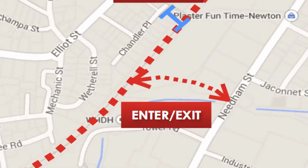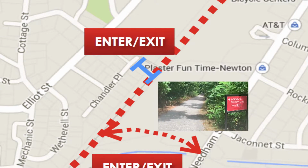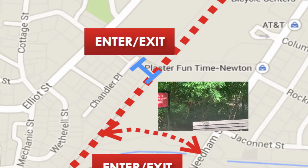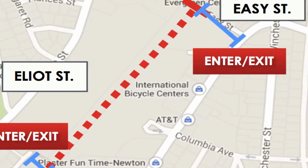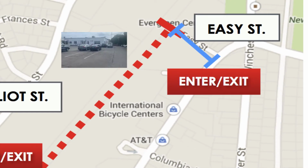The second way to Needham Street through the Greenway Trail is with an exit sign in the middle of the trail where it will lead to Newton Nexus Mall, and there you will be on Needham Street. And lastly, you can go to the end of the trail where you will be at NewTV's parking lot, and then from there, Needham Street will be in your sight.